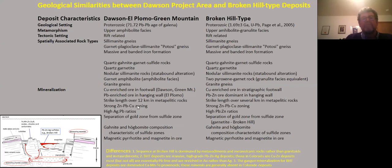There's strong zinc, lead, copper zoning in the Dawson-El Plomo Green Mountain trend, and there is also strong zoning from footwall to hanging wall in the Broken Hill deposit. People don't talk much about the copper aspect of Broken Hill, but the footwall feeder zone is enriched in copper. And at Broken Hill, it has really high lead to zinc ratios, whereas at Dawson, it's a lot less lead, but high silver to lead. I'm going to talk about hogbermite in a moment, but there is magnetic pyrrhotite, or the monoclinic variety of pyrrhotite, associated with mineralization at both Broken Hill and Dawson. So I'm just pointing out the similarities.